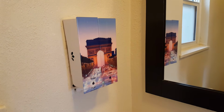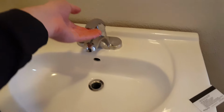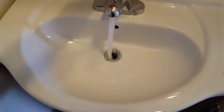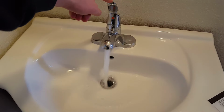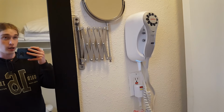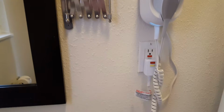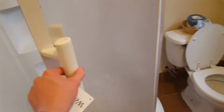You got soap and lotion there for the sink. Turn it on right, it goes right down the drain. Sink's got a lot of power. Bathroom mirror. Hair dryer and a kind of ghetto looking mirror there. And this closes all the way if we want.